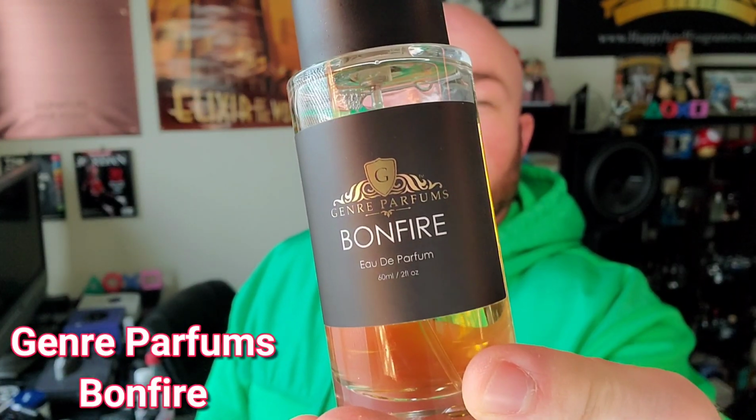Maison Margiela's replica line. By the Fireplace is a very, very popular fragrance. And is it the most expensive niche fragrance out there? No. But it's definitely not cheap either. If you're looking for a fantastic, affordable alternative that does a great job of replicating that scent and performance, I would say look no further than Genre Parfums' version, Bonfire.